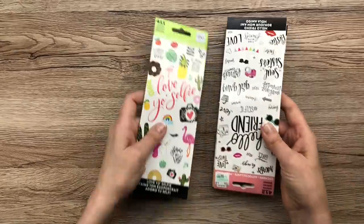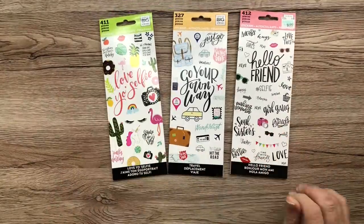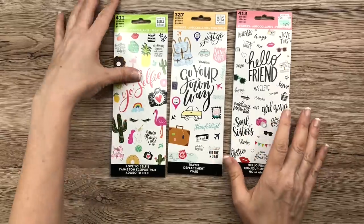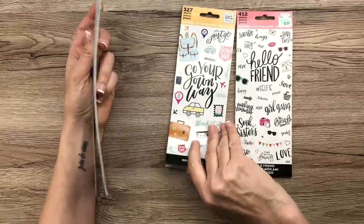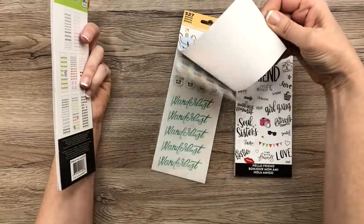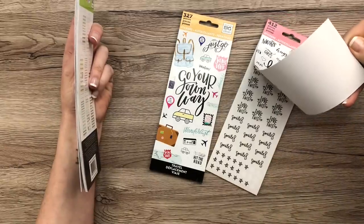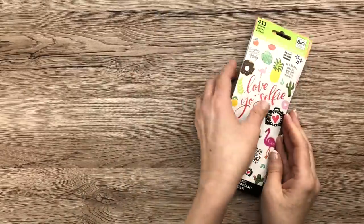Okay, I'm getting close to the end of the Happy Planner stuff at least. I have these three little Mambi sticker books: Love Yo Selfie, Go Your Own Way, and Hello Friend. This one's travel. Again, I forget to use these, but they have a lot of little ones that are like icons and little quotes. So I think these are useful.